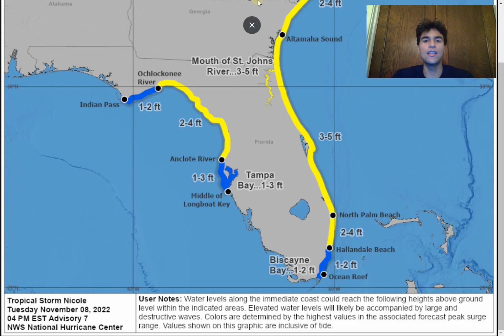But taking a look at the forecasted storm surge, I am expecting a storm surge right around 3 to 5 feet along the Florida coast. Of course, since the wind field's so large and the fact that the east coast of Florida is fairly vulnerable to storm surge, I do expect the storm surge to be quite high. And if you don't know what storm surge is, pretty much go along the coast where the ground is normally dry. Add 3 to 5 feet of water on top of that, and that's pretty much the definition of storm surge flooding.